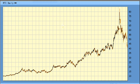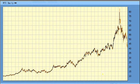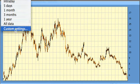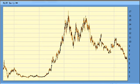Let's see. What is it? ALVR. A lot of these stocks are just getting hammered, man. ALVR. Oh, that's horrible. It had this big impulse in 03, and then it broke 0.618. I think 8 was 0.618. It broke 0.618, but it looks pretty bad.